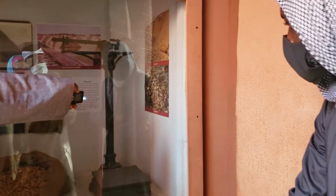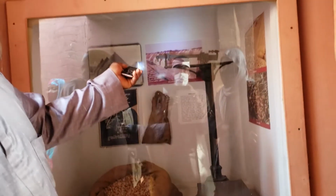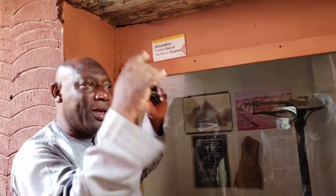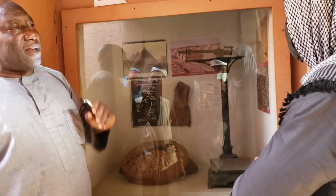See the groundnuts. I press the groundnuts, I put the groundnuts in this bag. After I fill the bag, see how the people make this pyramid. The pyramid, the northern pyramid. Yeah, see the trail inside the pyramid. No pyramid now. I put this groundnut inside the trail to export it outside Nigeria.